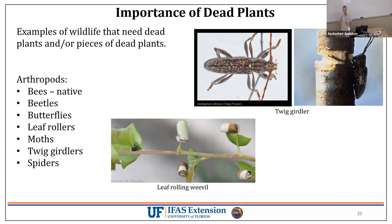She's going to chew and chew and chew. As that little stick starts to fall down, she inserts her egg, the stick falls to the ground, and the egg develops inside that fallen twig, right? And so that's the process for the twig girdler. That's what it does. And so it's really fun to see these perfectly sawed twigs on the ground.